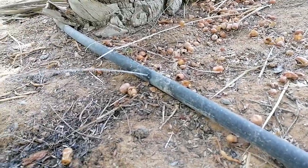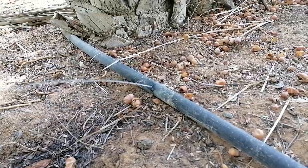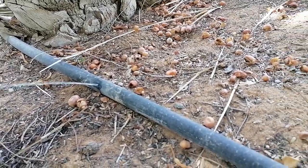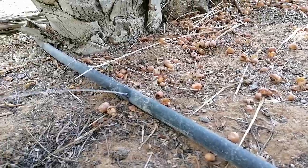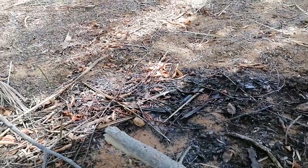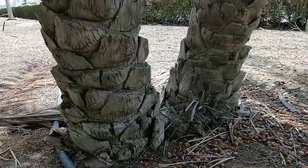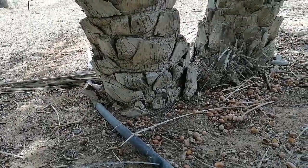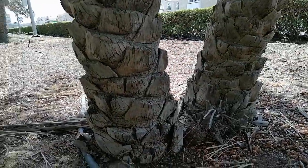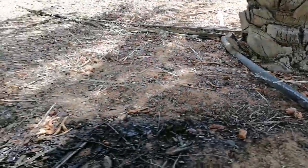Take note, it is just dripping from a very tiny hole from this black hose, and it continuously supplies water here to this particular date palm. Palm tree, I think. Yeah, of course, it's a palm tree.